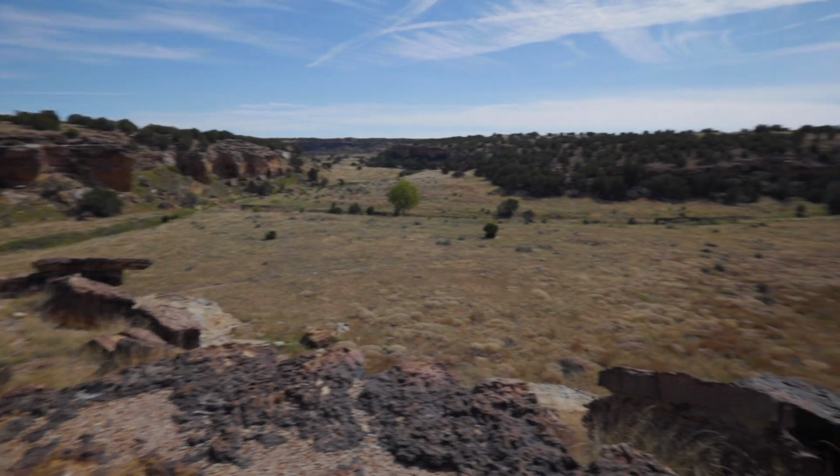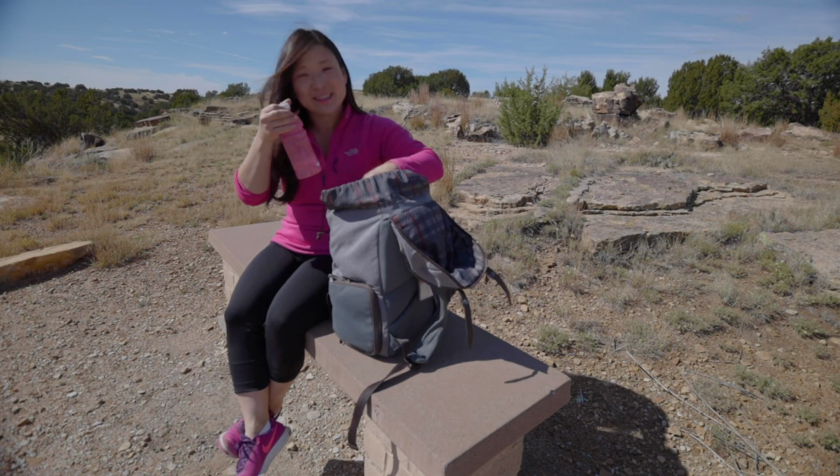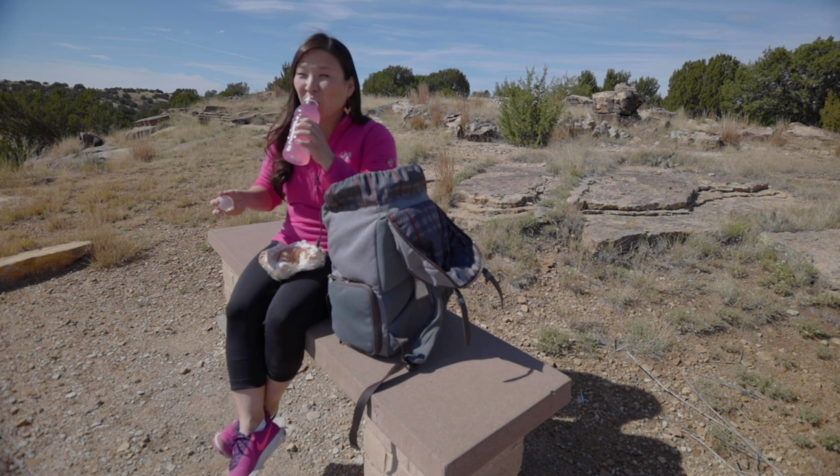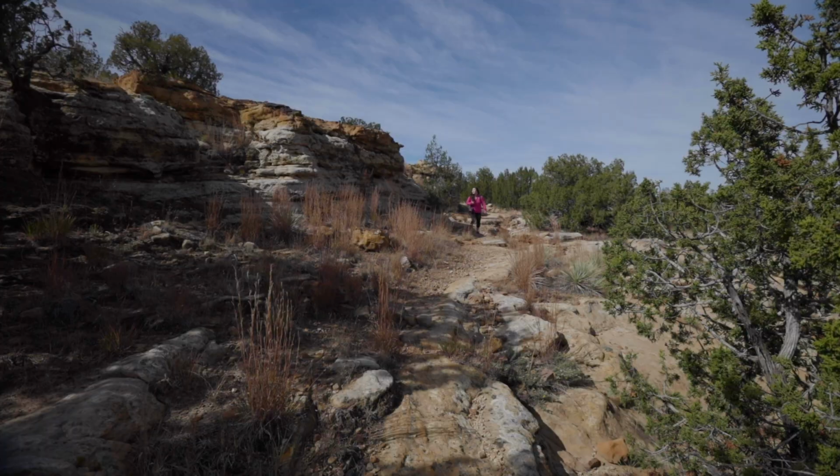We found the overlook. It's a lot different scenery than it was just a few minutes ago. Little snack and some water. Ooh, a sandwich and a cookie. Time for some more hiking.